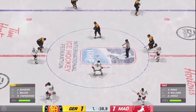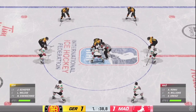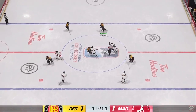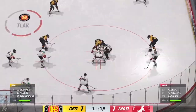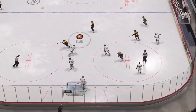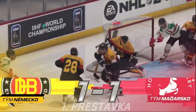Late goings of this period. We are all tied up in this one. Germany's come up with possession after that neutral zone draw, from the left side into the middle of the neutral zone. Minutes in the books. Let's grab a breather and we'll come back with the second period.